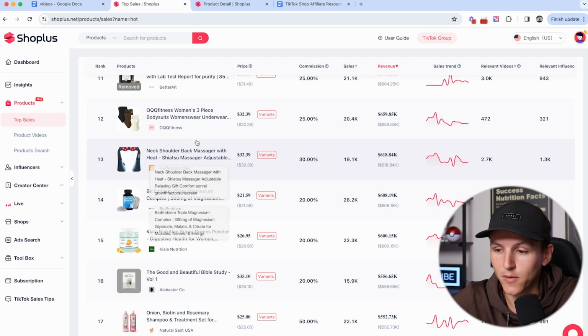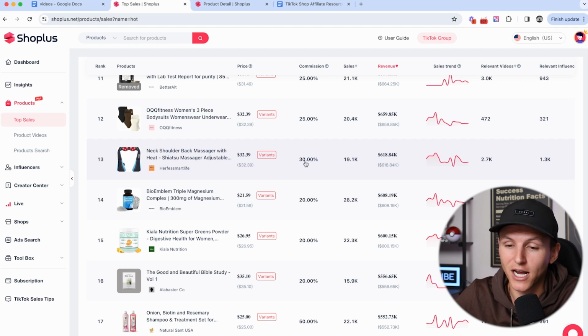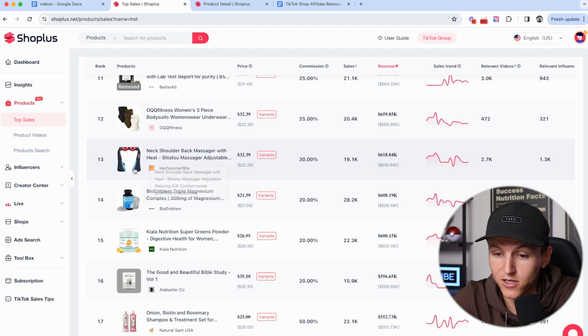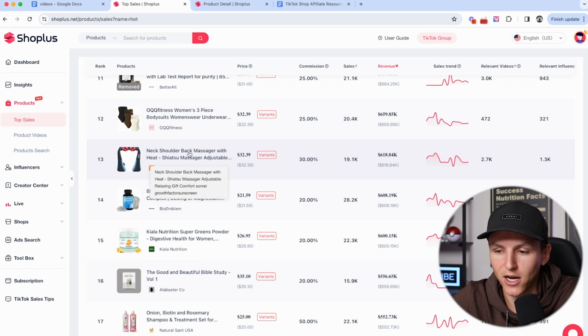This neck and shoulder back massager, doing $600,000. They've got a 30% commission. So for every sale that you generate, so $32, and they got a 30%, you're generating almost $10 every single time that you refer this product. So this is a really good one. And as a matter of fact, I actually have one of these on the way that I'm going to review, because you can make a viral piece of content, and it's an easy product to make content about.